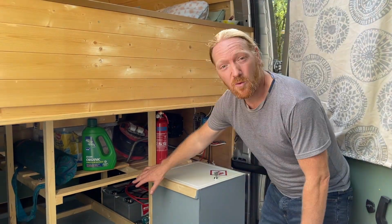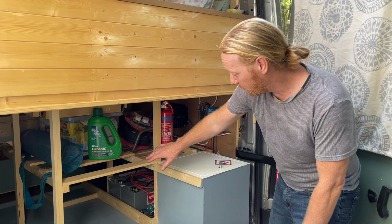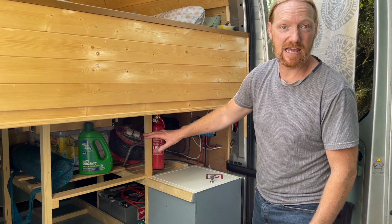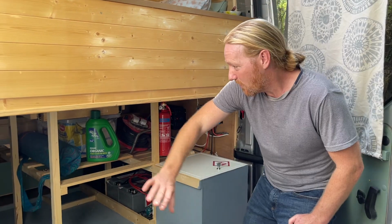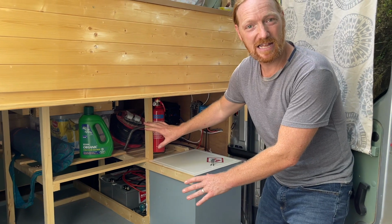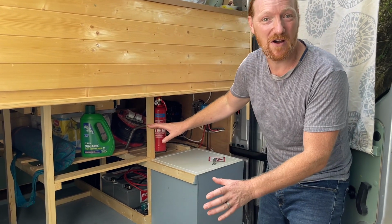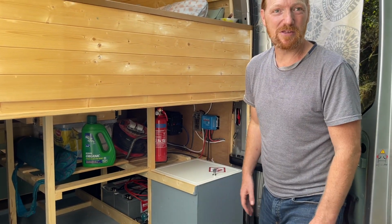We've got two 110 amp hour batteries. They're leisure batteries, of course. That's more than enough to charge for a couple of days, 3 days on the road without having to worry about whether or not we get any solar. We've got a bunch of storage here as well. Like we were talking about earlier, we've got some plastic boxes that slide nicely in there. And we basically find it almost impossible to fill up this space. It is perfect for our requirements.